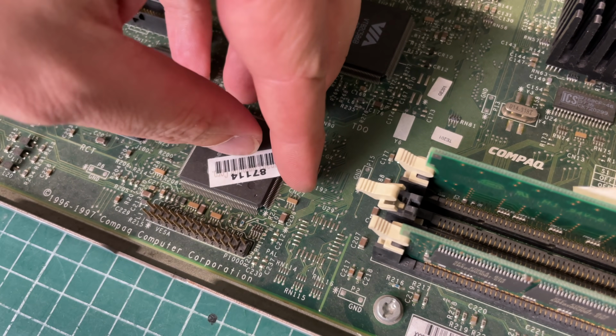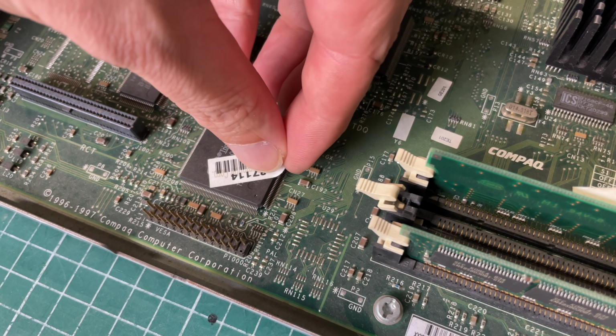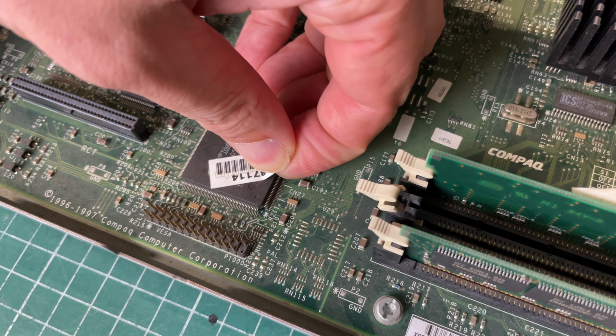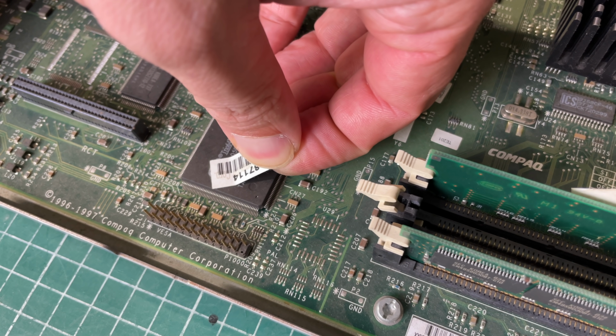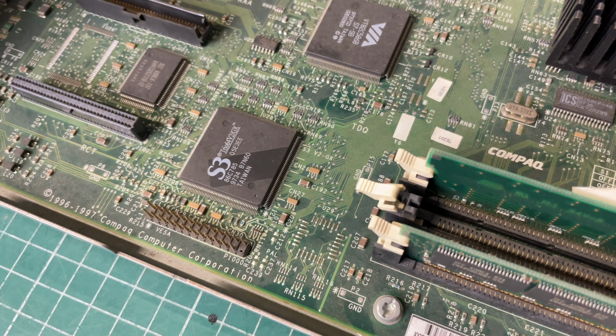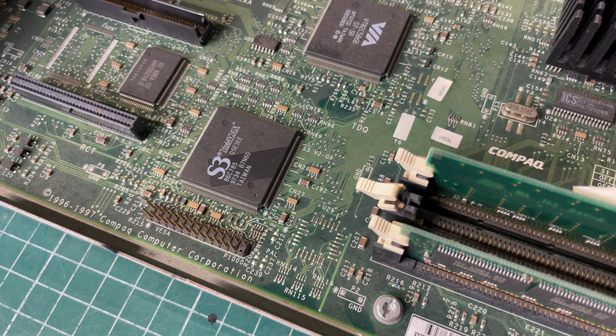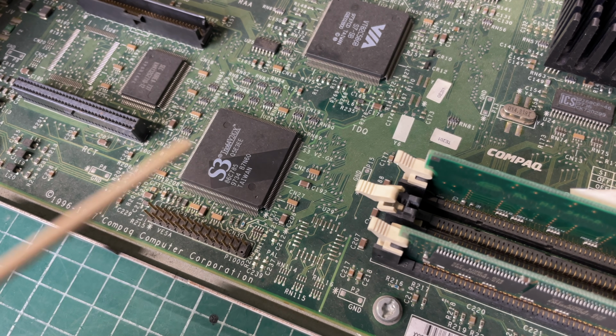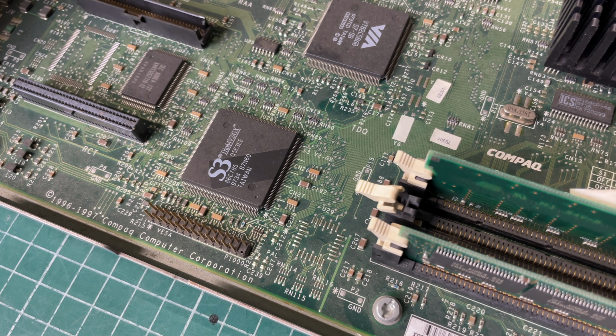But the real culprit that is responsible for the poor gaming performance is hiding away beneath this sticker here. So let's carefully remove it. And what we see here is the S3 Trio64 V2/GX embedded video card.